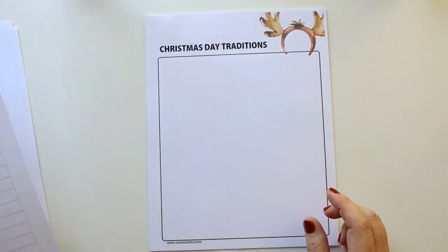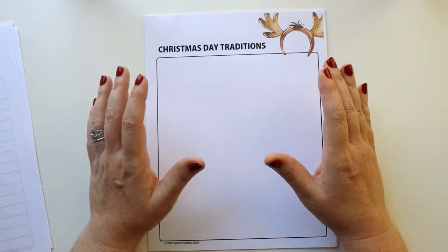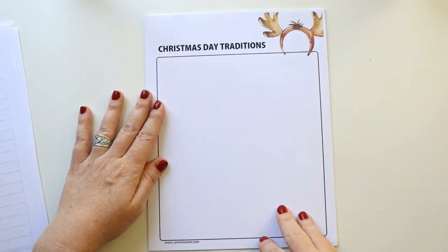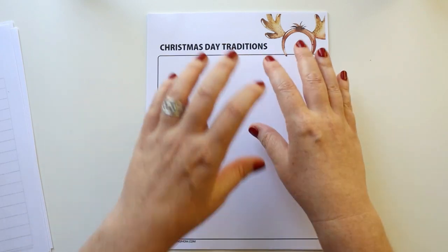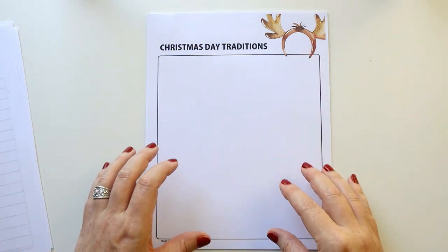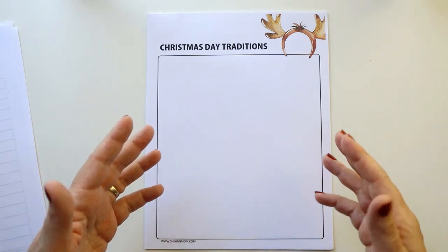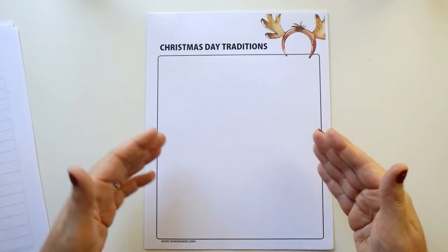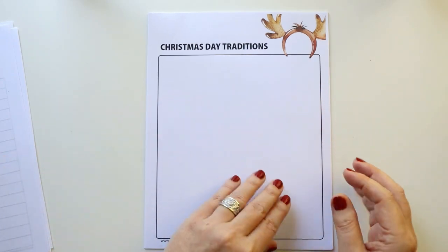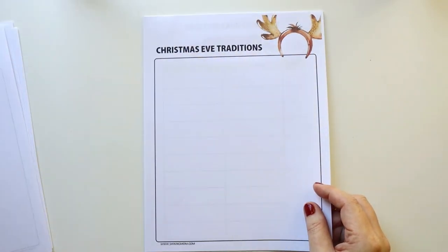So gift list, Christmas Day traditions, so holiday traditions. This is a little different format again, whereas the other two planners had very specific topical areas. This one just gives you free space to, you could do a vision board, you could do collaging, you could do some artwork, or you could do a list, a mind map, all kinds of things in this box. So I love the freedom of this format.